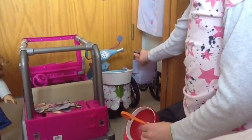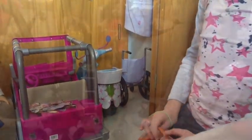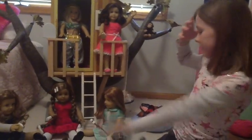And then this is the wheelchair. I just put it in here because it has wheels. Those are my dolls. Now we're going to see Kit's Treehouse.